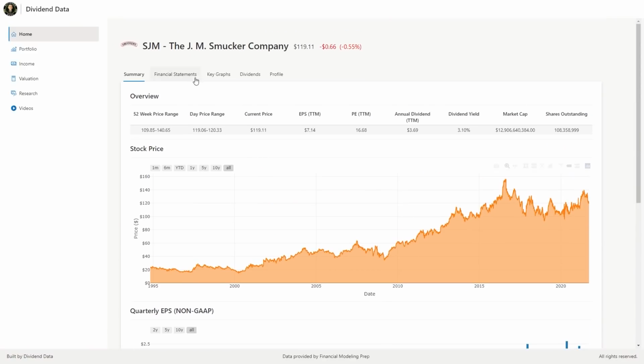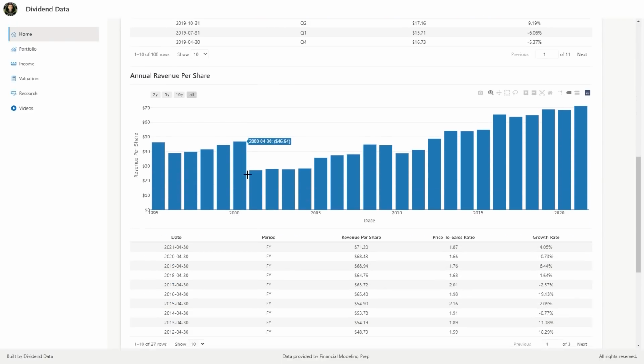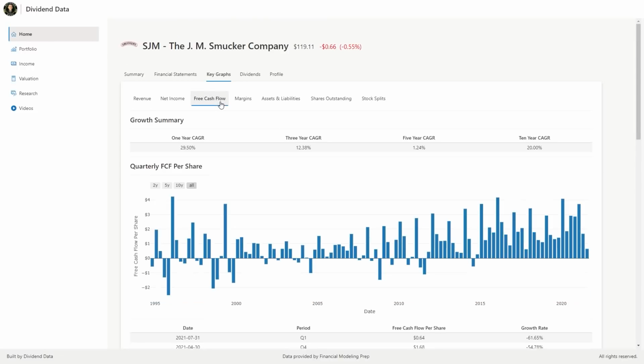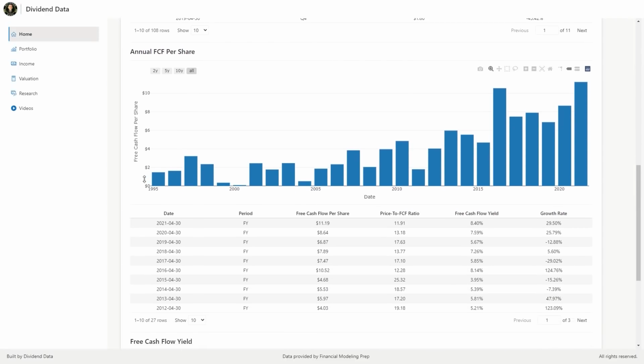Let's look at some of their other financials. Their revenue has been growing slowly for decades. If we look at their annual numbers, they're currently at a 1.87 price to sales ratio based on their last fiscal year. Their top line revenue growth seems slow, but they've been able to grow their free cash flow at a much higher rate. Their free cash flow per share has been consistently growing. In fiscal 2021, they earned $11.19 in free cash flow per share. This is great, but may be lower over the next 1 to 2 years.